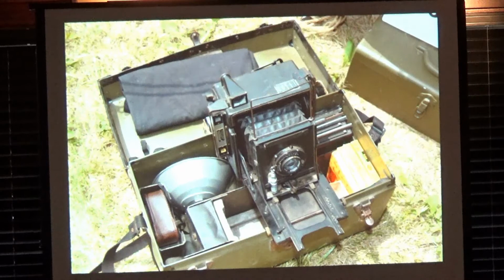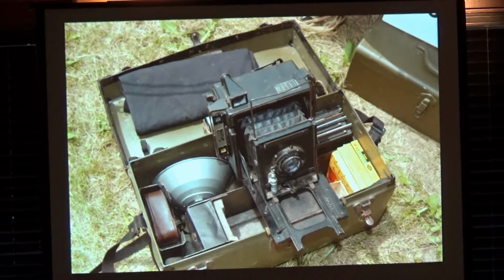Typical camera case of the era. Had a hard fiber case. Speed Graphic. Up here are film holders. Heavy, awkward. One piece of sheet film on each side, 4x5 inch. You'd shoot two pictures. Here's extra film. Here's the flash gun head. Probably a light meter.